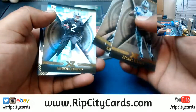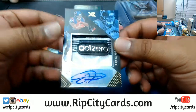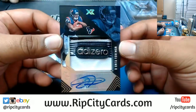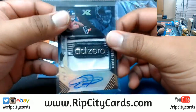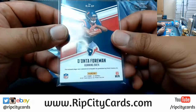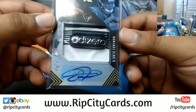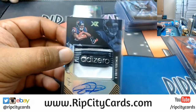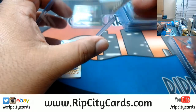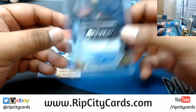All right, last pack mojo here. What do we got? And it's a one of one, baby. Saving the best for last. Check that out, man. With an autograph on it, too. Donta Foreman, 1 of 1 autograph with the add zero on there. No Seahawks, unfortunately, Emerald. But the Texans got a nice hit right there. Player worn material. Doesn't say if it's game worn. I don't know what that is. That's probably part of the glove or something. That's pretty sweet. Boom. There you go, Texans. That's a nice hit, man.